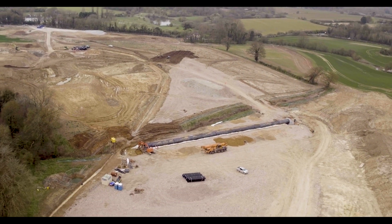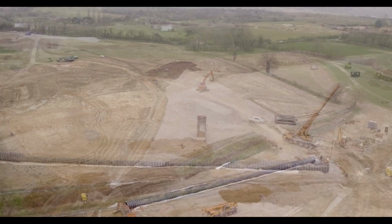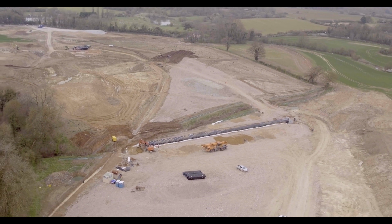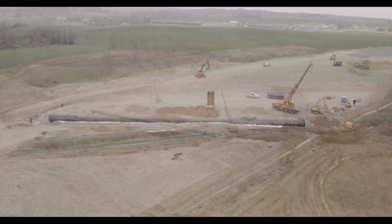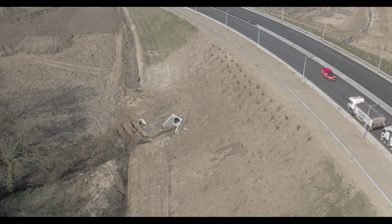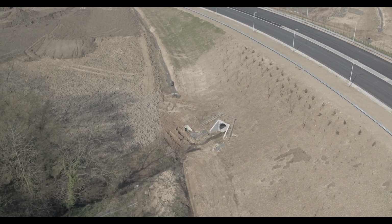The bat culvert was designed as a 2.4 metre diameter pipe. That was to ensure that the bats that use the water course, that we were able to assess during our baseline surveys, were still able to commute through the link road when it is in operation.